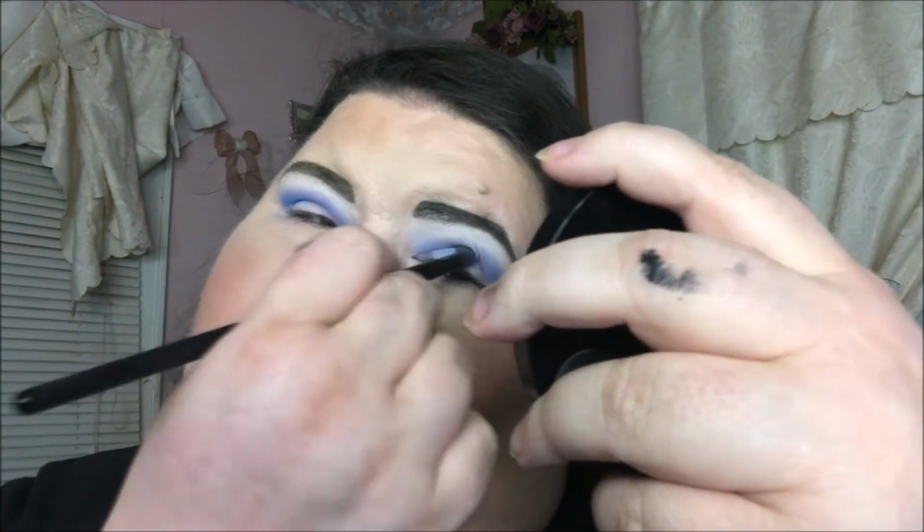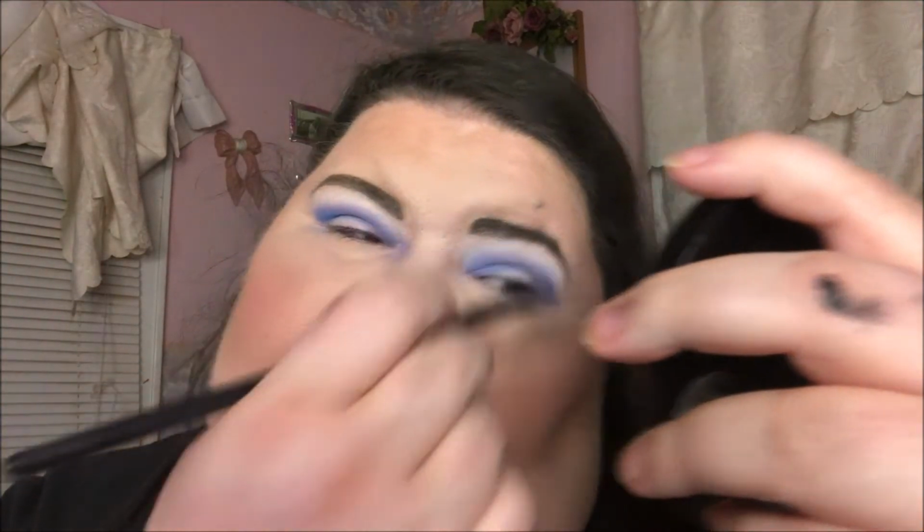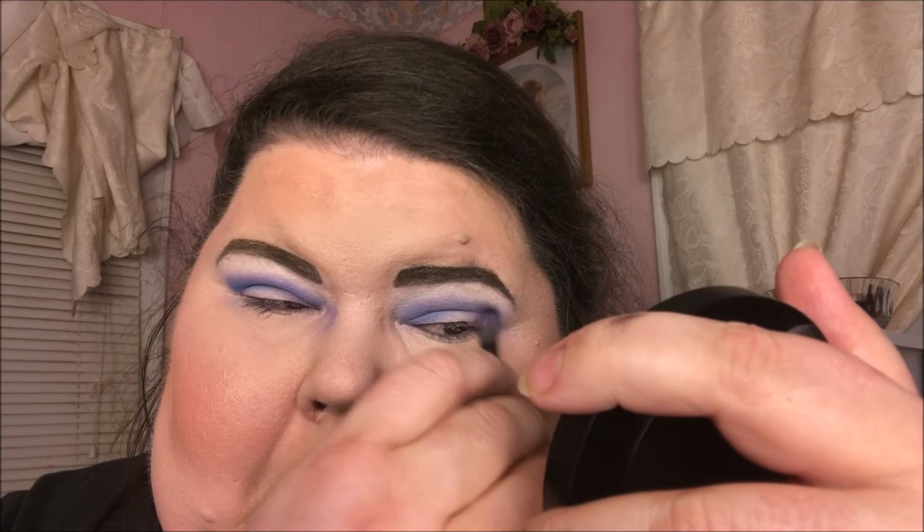I think these shadows are gorgeous. They are building up beautifully. Yes, yes. So, I'm going to go back into that light gray.